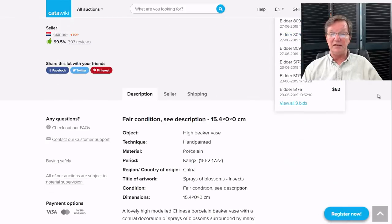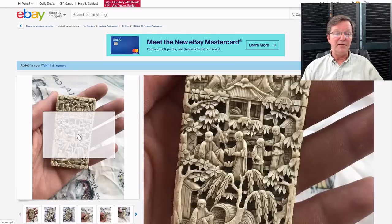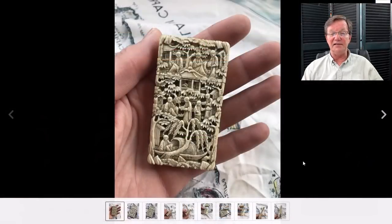And it is, how tall is this? 15 centimeters. So it's 6 inches tall. It's a nice size. That's sort of the range that those are. Okay? But I love the pattern on that. I love those patterns. And then you have the ivory card cases.